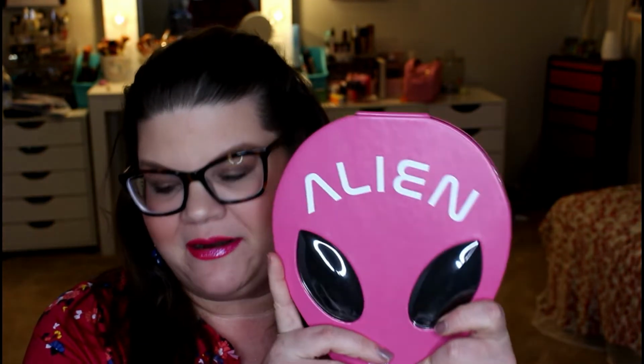This white pop socket's throwing off my white balance. I'm pretty happy with this box. I will say the Christmas one I was a little bit disappointed in. That one was cheaper than this one, but considering we got a full-size palette, I don't remember how much this palette retails for.